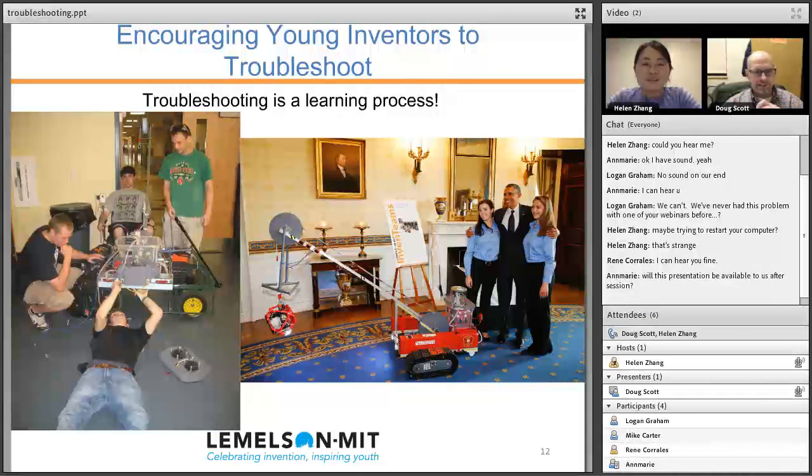And then on the right, you'll see some students, Olivia and Caitlin, who were with President Obama at the White House Science Fair. They had a sheet that they had worked on before going into the White House on what to do if they experienced problems with the machine.